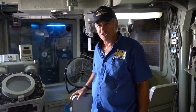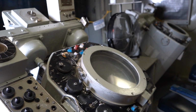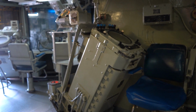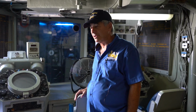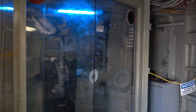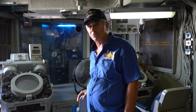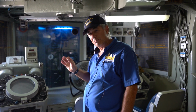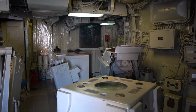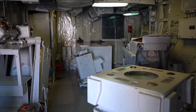This part of CIC is the air tracking. These two operators would sit here tracking aircraft or controlling friendly aircraft, and they would keep the status of these contacts on this big board behind us, which would be manned by a sailor with sound-powered phones, writing backwards all of the contacts. Also, this is where they would have all their communications with other ships in the battle force, command and control from CIC.